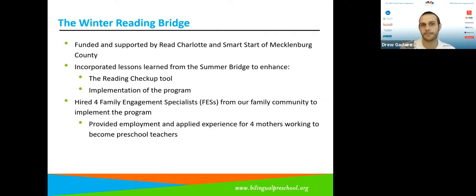And then Smart Start funded an extension of the program into June. So this program is actually still in progress, and we're going to discuss several of the results that we detected from that first half of the program.